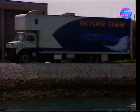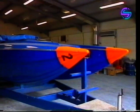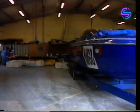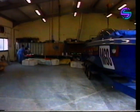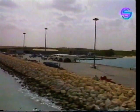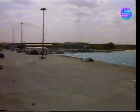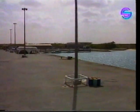But running a team like this, on land and on the ocean, takes an awful lot of money. What is the budget behind the Victory team? We asked Team General Manager Randy Schism. It must have been a lot, but he didn't have a lot to tell us about it.